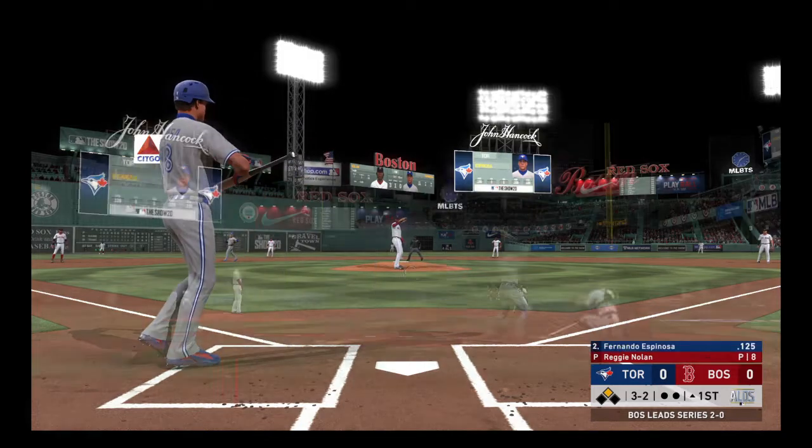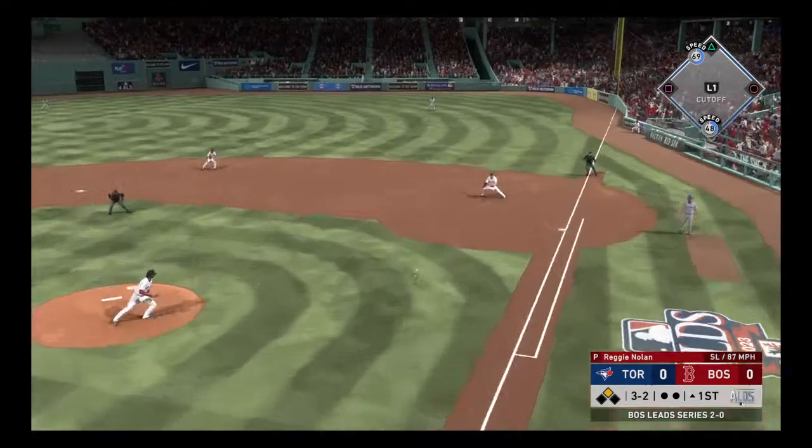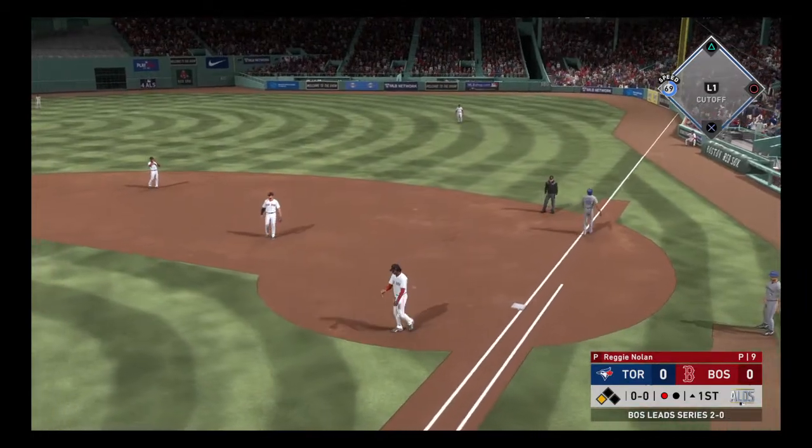Tried to crush that ball and now perhaps needs to shorten up with 2 strikes. Grounded to first. Davis has it. And an off-balance throw is in time as he takes one away. Wow.